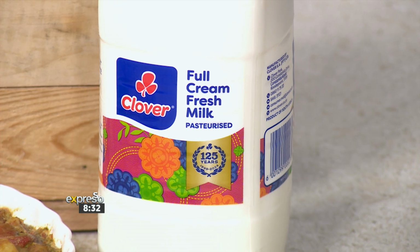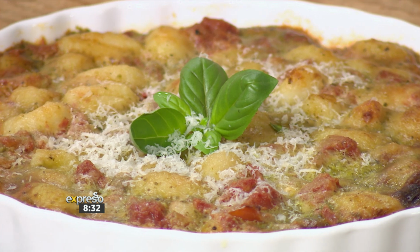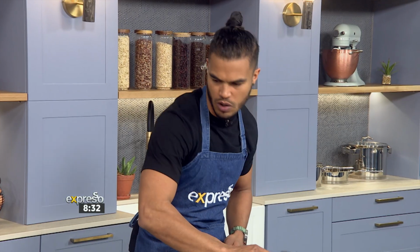Now, obviously, using fresh milk in this recipe brings a wonderful richness to the sauce by not only enhancing the creaminess of the sauce, but also balancing the flavors perfectly. Like we said, we've got basil pesto in here. It can be a bit overwhelming, and I think that's why the creaminess of the milk is really going to balance it out. So you know what you're doing now?